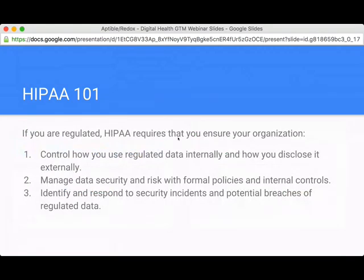What I'm going to say about HIPAA is generally, I'm going to leave most of my time here for the questions. What I'll say about HIPAA is that if you are regulated under HIPAA, HIPAA has literally hundreds of different requirements, but they all break down into generally 3 categories of requirements. So you need to do 3 things.